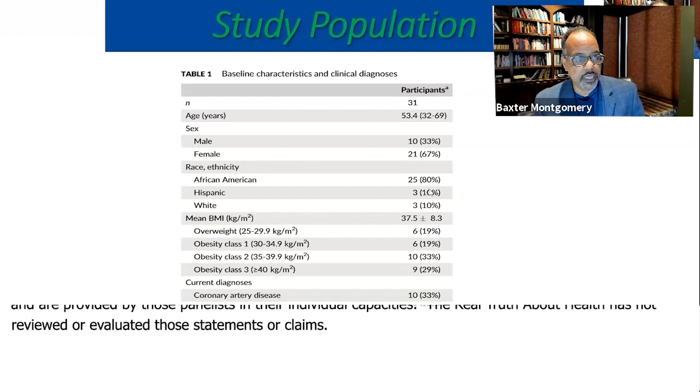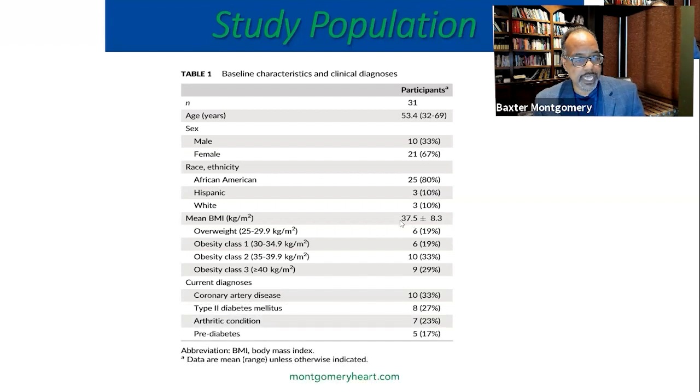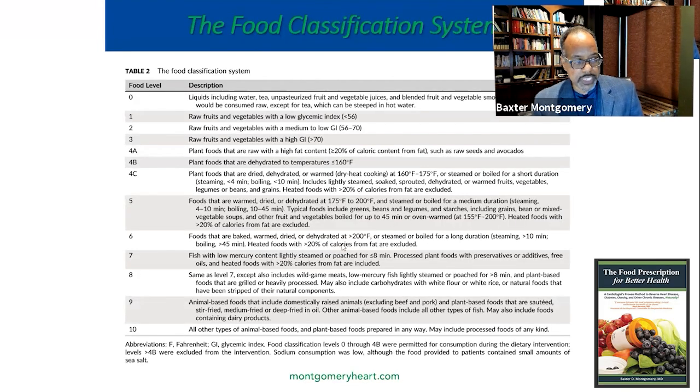Mostly ethnic African Americans. Mean BMI was high, but the entry criteria was hypertension and hyperlipidemia. We did not actively recruit diabetics, but a fair number of them were diabetics, and of course, most were overweight and the like. About a third of them had a diagnosis of coronary artery disease, 27% with diabetes, and 23% arthritic conditions. Here's a food classification system.